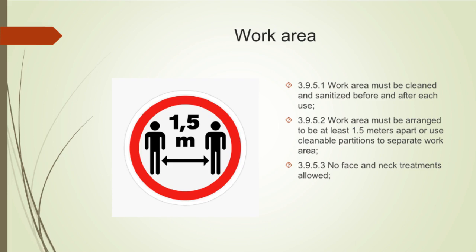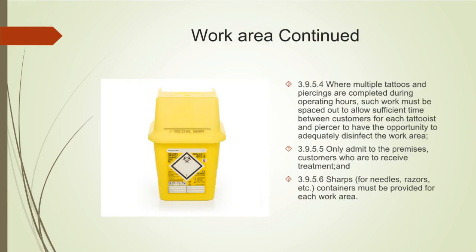Other restrictions. Work area must be arranged to be at least 1.5 meters apart or use cleanable partitions to separate work areas. No face and neck tattoos are allowed. Other restrictions continued. Where multiple tattoos and piercings are completed during operating hours, such work must be spaced out to allow sufficient time between customers for each tattooist and piercer to have the opportunity to adequately disinfect the work area. Only admit to the premises customers who are to receive treatment.